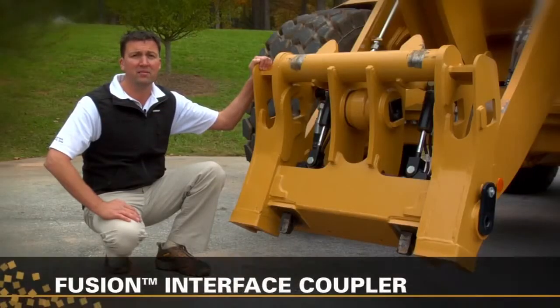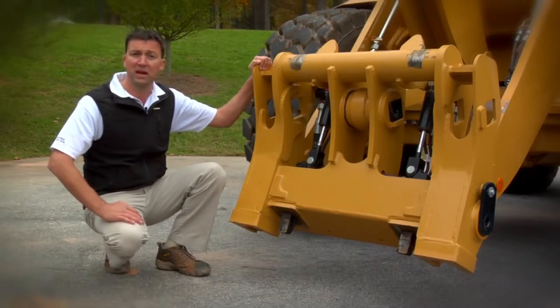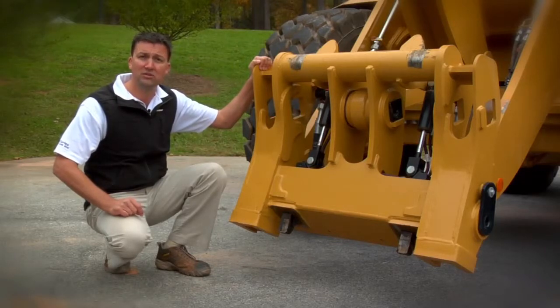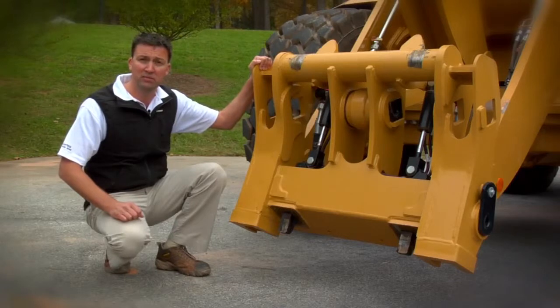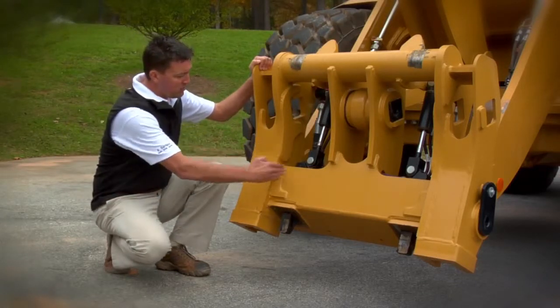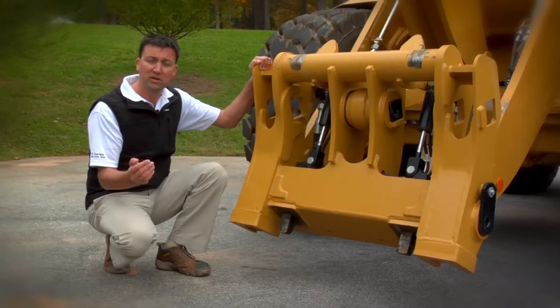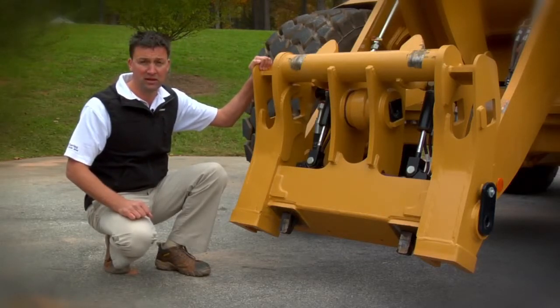Here we are at the Caterpillar exclusive patented Fusion Interface Coupler. The Fusion Interface Coupler delivers two key values. It eliminates rattle and wear through the constantly charged wedges, and it minimizes tool offset, maintaining peak performance for all the CAT hook-on implements. The vertical wedges are constantly pressurized through the cylinders, which pulls the tool tight to the coupler, eliminating all the rattle and all the wear associated with conventional style couplers.